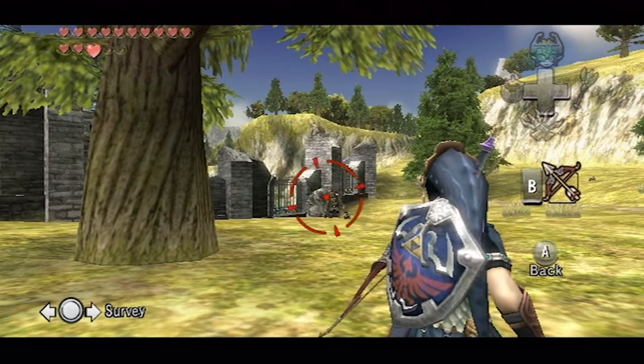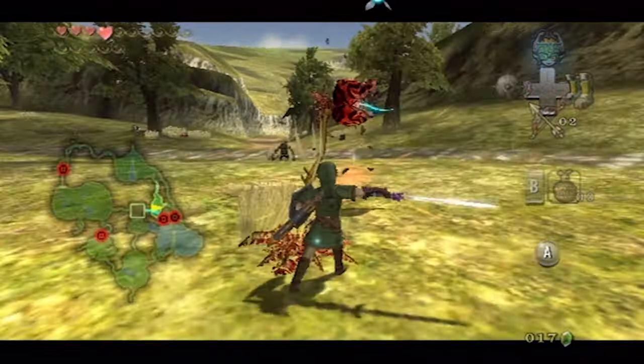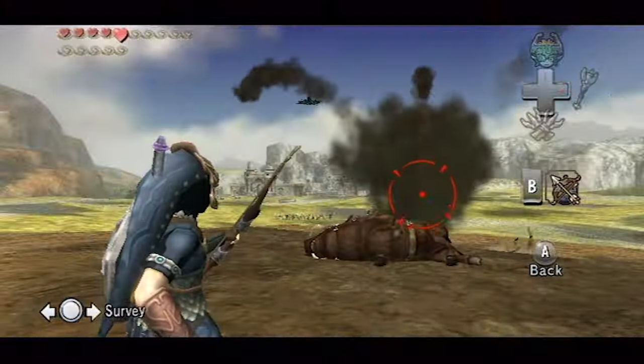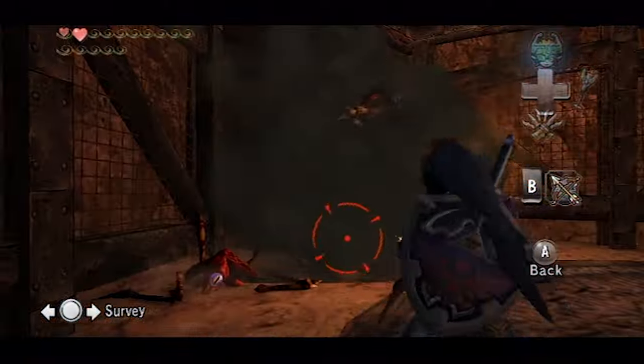What's better than sniping up a goblin with an arrow? Sniping up a goblin with a bomb arrow. Dead. What's better than slicing up a Deku Baba? Blowing him up with a bomb arrow. Gone. What's better than blowing someone up with a regular bomb? Blowing them up with a bomb arrow. Ow.